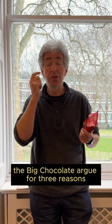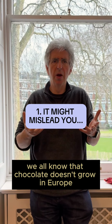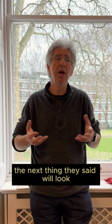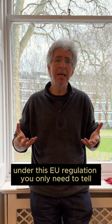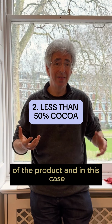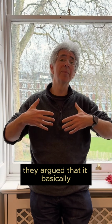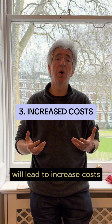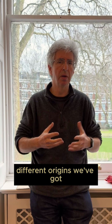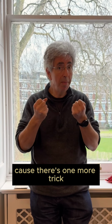But Big Chocolate argued for 3 reasons you don't need to know this. The first one is it might mislead you, you poor consumers, because we all know that chocolate doesn't grow in Europe, it grows in the tropics, so it'll mislead you to tell you where it grows. The next thing is they said, well look, under this EU regulation, you only need to tell people about ingredients when they're more than 50% of the product. And in this case, for chocolate, this is only 35% cocoa, so we don't need to tell you. And the third reason, they argued that it basically will lead to increased costs. That costs will go up by at least 30% if we're not allowed to blend from the cheapest different origins we've got. So when you're thinking about food, be very, very careful what's in there, because there's one more trick.